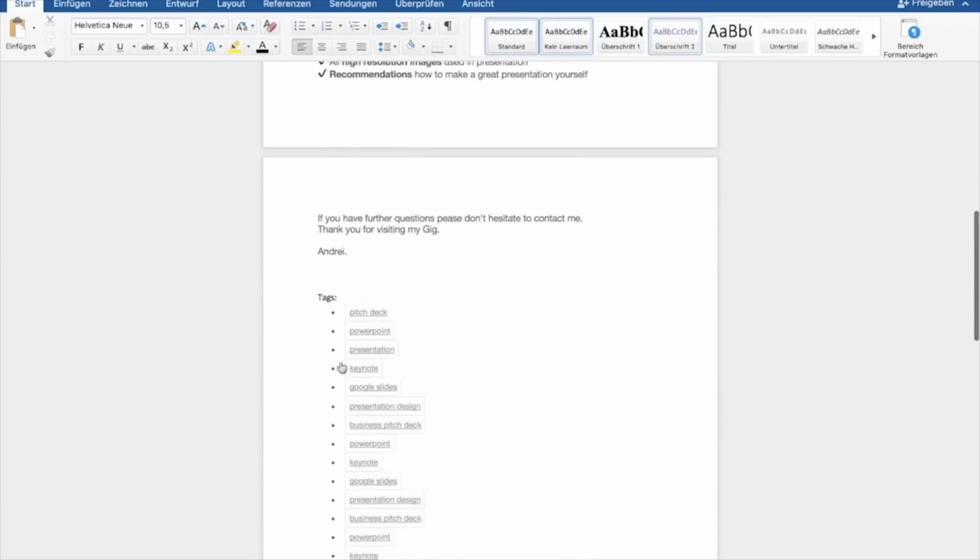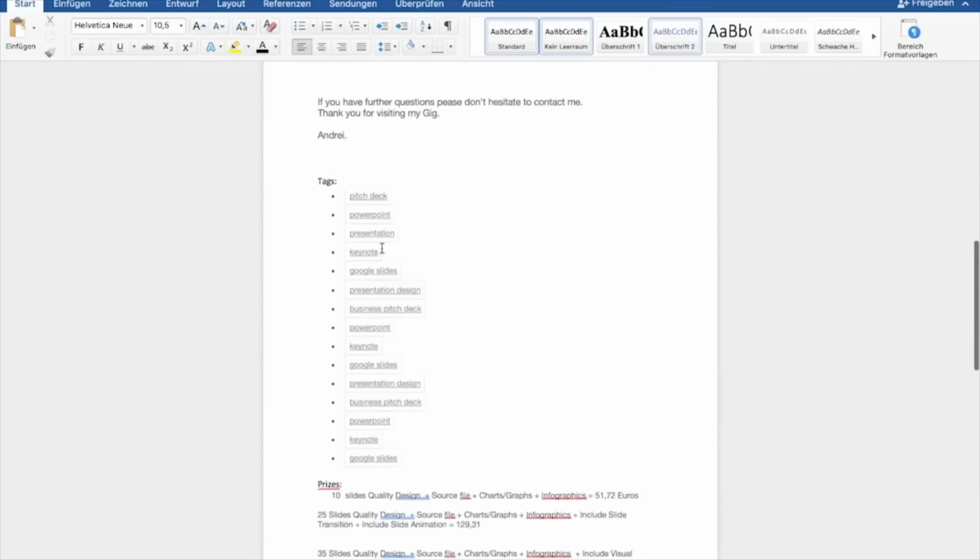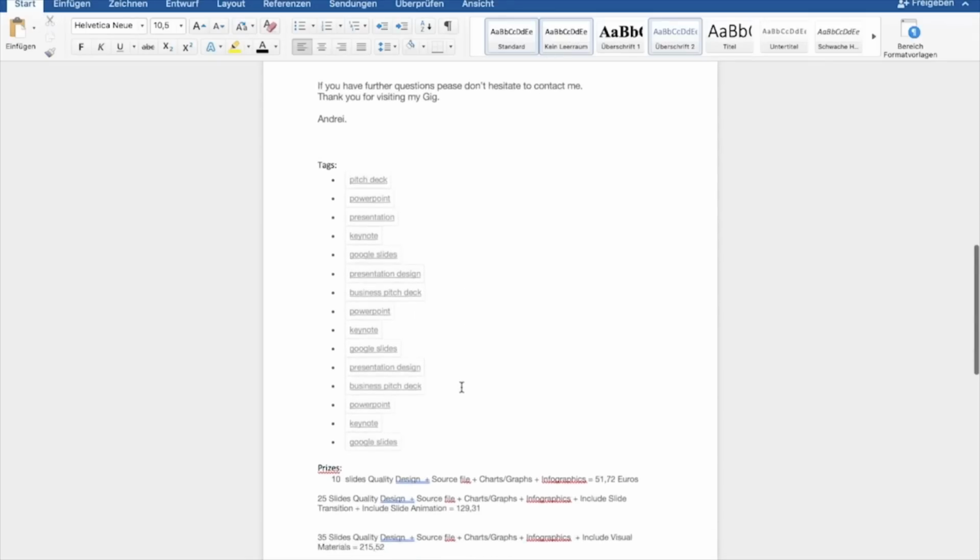Then you just use all the text here. You just compare the tags that the top sellers are using, and you pick out 5 tags that you will then use when you create your gig.